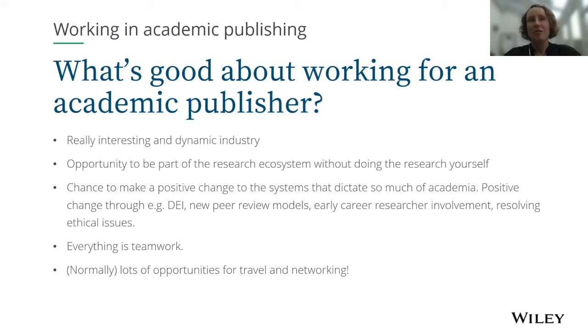There's a chance to make a real positive change to the systems that dictate so much of academia. Things like introducing DE&I or EDI, depending on which way you want to put the letters, initiatives on journals, new peer review models, getting more early career researchers involved, resolving the ethical issues. Sometimes the publishers are seen as the baddie in the room, so it's nice to try and make change from the inside, I suppose.